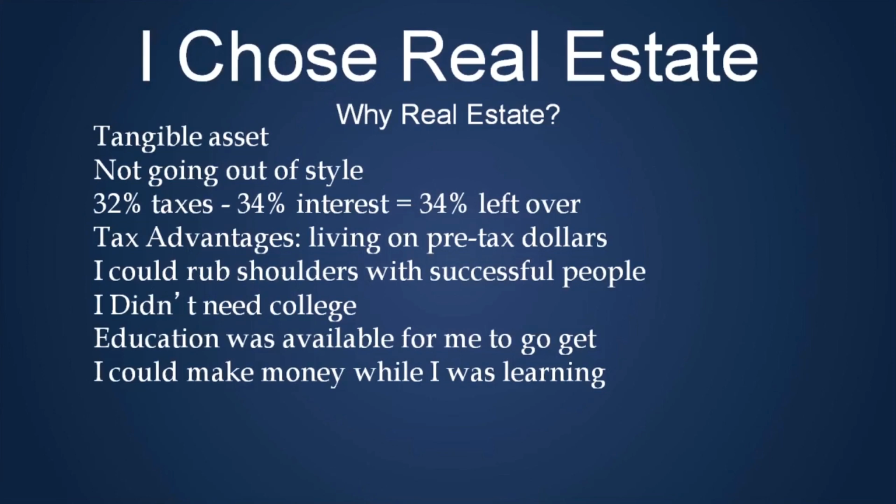Now, one of the most important things we have to deal with as entrepreneurs, or as just an individual trying to be successful, is we have to learn to mitigate our taxes. Today the average American pays about 32% in taxes and 34% in interest, leaving only 34% of our income left to become successful. So we have to learn how to live on pre-tax dollars. We have to learn how to mitigate these taxes, and we have to learn the difference between good interest and bad interest. It's not really that difficult figuring out what's good interest and bad interest. Good interest, you make more than it costs you, and bad interest, you don't make more than that interest costs you.